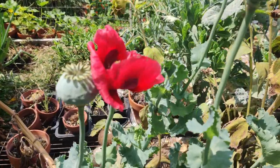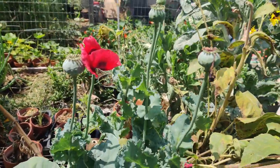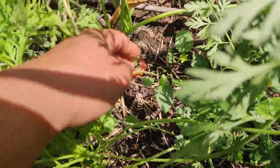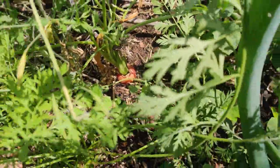A bit of beauty in the garden. My Icelandic puppy just popped up. Love it. This is so amazing. This is the first time I successfully grew a carrot. I thought I had kind of given up on this bed.